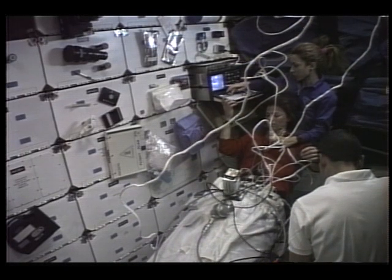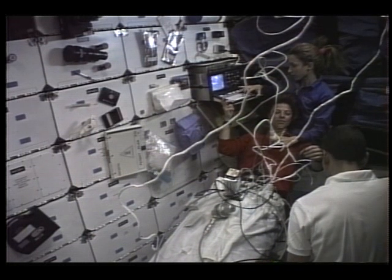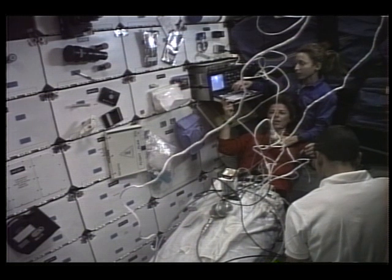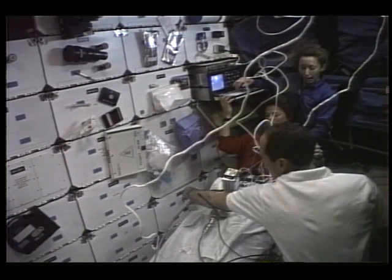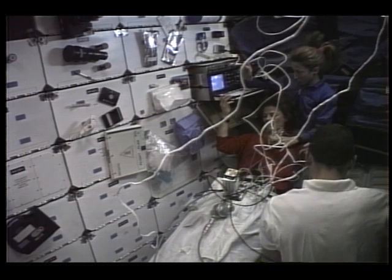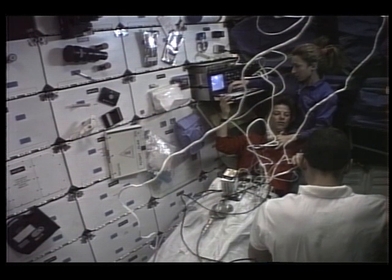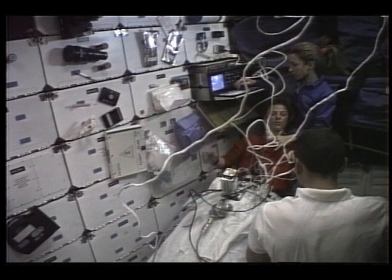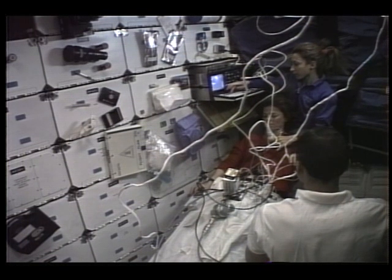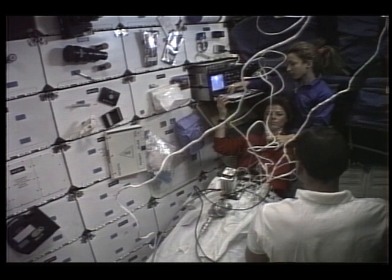Okay, Houston, what you can see here is the lower body negative pressure device, or LBNP, as we've been calling it here. This is a candidate reconditioning protocol that we hope might be able to be used for overcoming or bettering orthostatic intolerance. Orthostatic intolerance in one gravity is the inability to stand up without feeling dizzy or lightheaded, or even in the worst case, passing out or fainting.